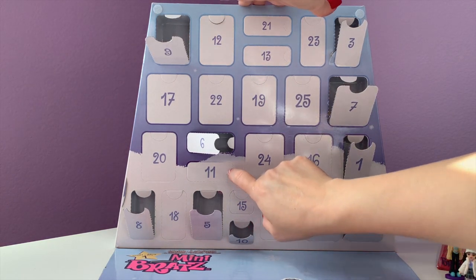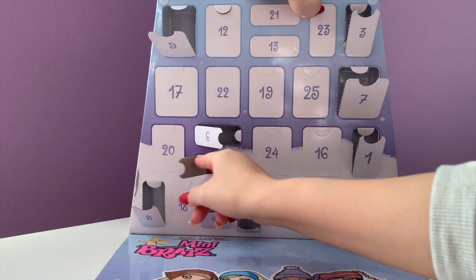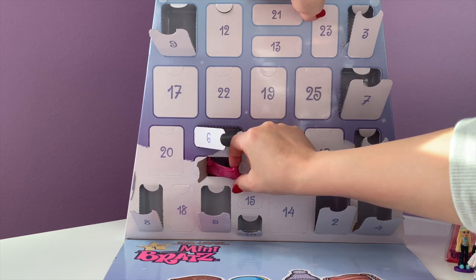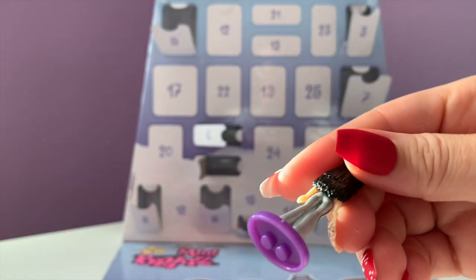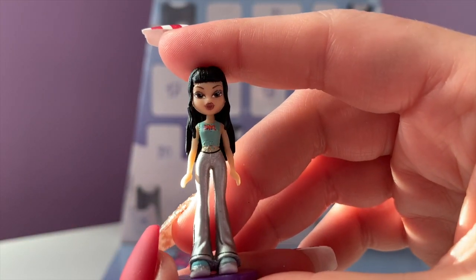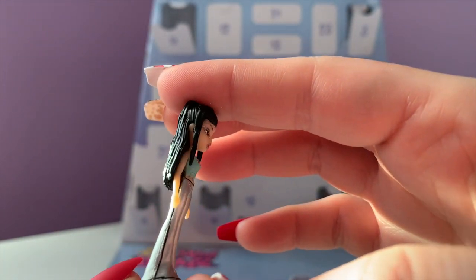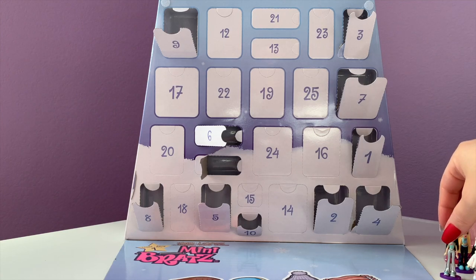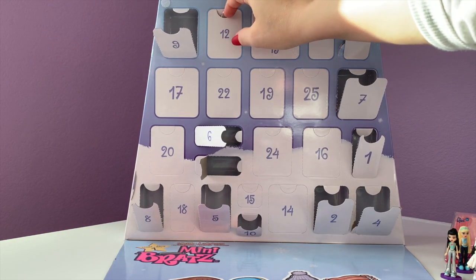And that was day 10. Now we're gonna do 11. So day 11 is a doll. And I love these pants. I believe this is Trinity. She's really pretty. I'm gonna sit over here for now. Because I want to see if the next item is going to be an empty box.